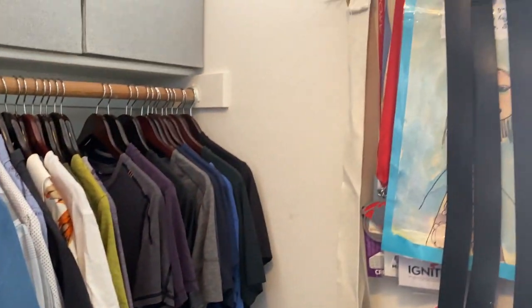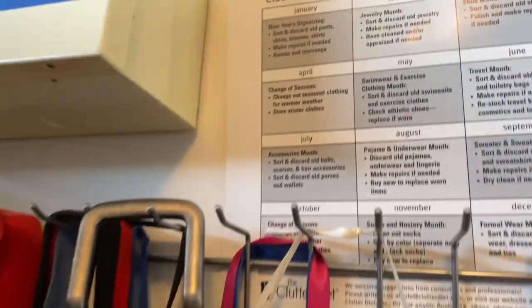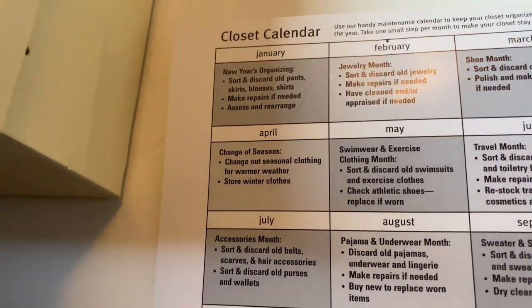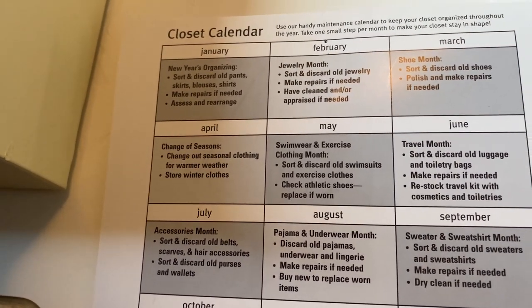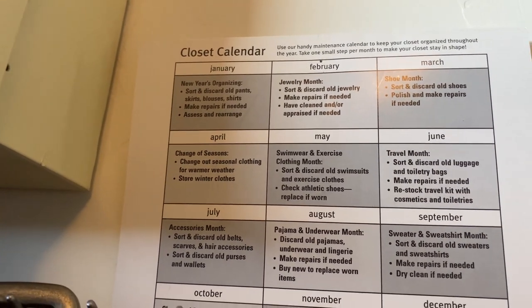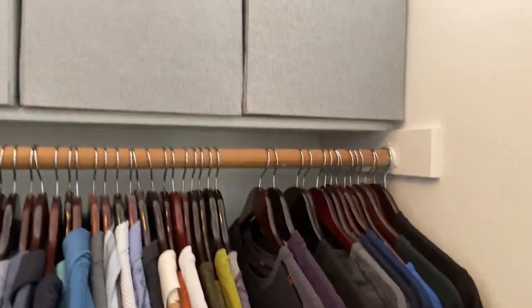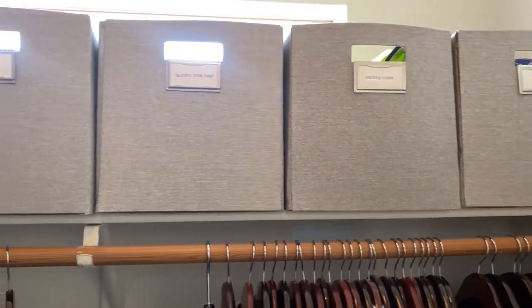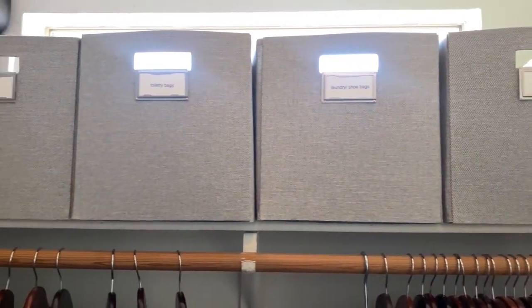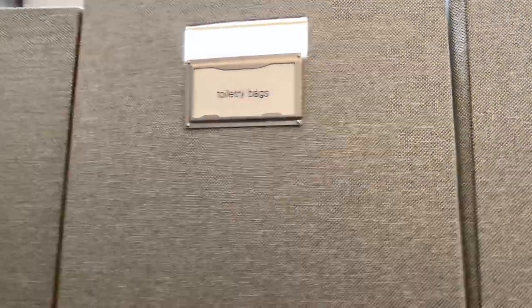I have here a belt rack for both of our belts. They're kind of like category dividers that I got from the Container Store a few years ago, and they had this in there, so I've kept that. Up here, you can see these are 13 by 13 cubby baskets I got from Target. And also the plates here are from Target.